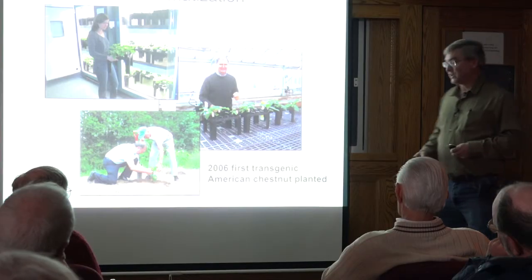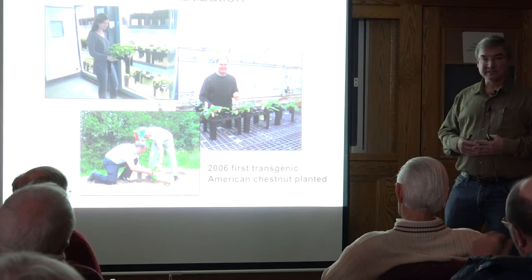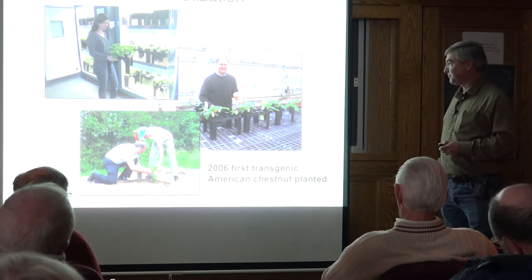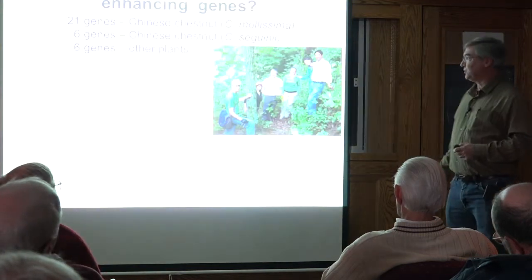Our first transgenic trees were actually planted in the field in 2006. So we've had transgenic trees in the field since 2006. Okay, so that's getting the genes in. So what genes do we test?